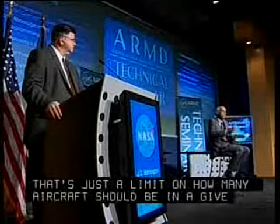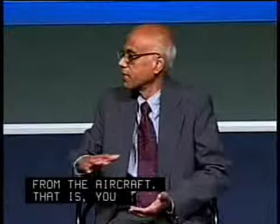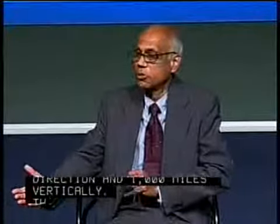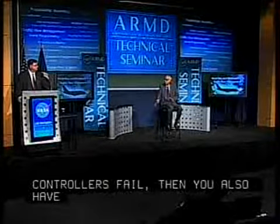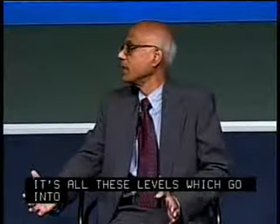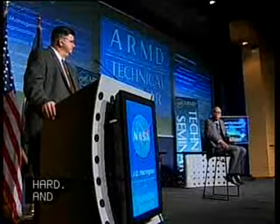But taking your question one step further, safety also is dealt with at the next level by trying to maintain separation of the aircraft. That is, you have 5 miles in the horizontal direction and 1,000 feet vertically. And this is what is done in separation assurance. And on top of that, if for some chance the controllers fail, then you also have the traffic collision avoidance system. It's all these levels which go into building safety. And measuring safety is really hard. A lot of experts other than me are really working on trying to do this.